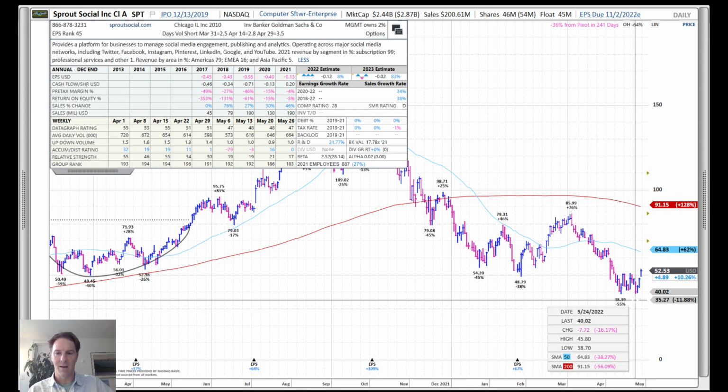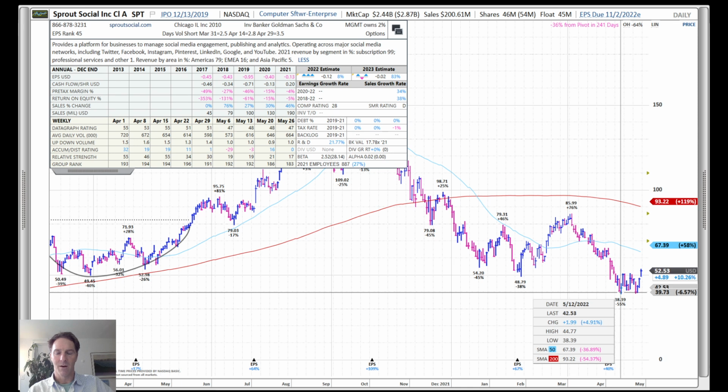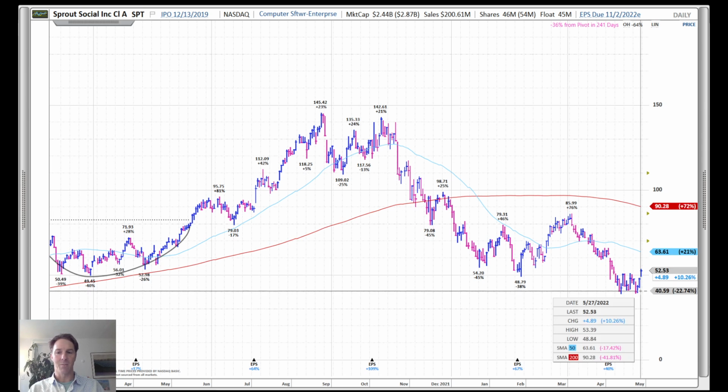16.2% that day. So again, a rough reaction, but it never broke below 38.4, which was the low from May 12th. And over the last 2 days, including today, it's up around 10% each day. So it's kind of interesting. You step back, these stocks are so beaten up. Sprout is 64% off the high. These 10% moves almost don't even register on the chart.